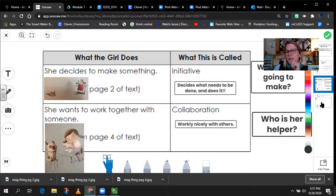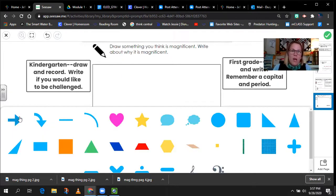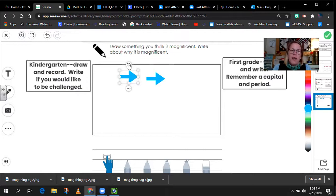Very good. When we look at this last slide, this is your writing assignment for today. If you look up at the pencil, it says, draw something that you think is magnificent, and then write why it is magnificent. If you're in kindergarten, you're going to draw and record. Whenever we record, remember I like to add these little arrows to remind you what to tap on. So if you are in kindergarten, you are going to use the microphone to record.